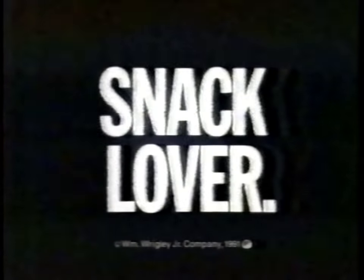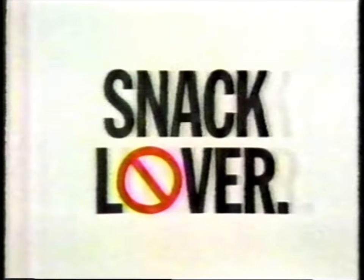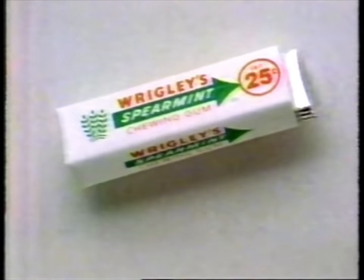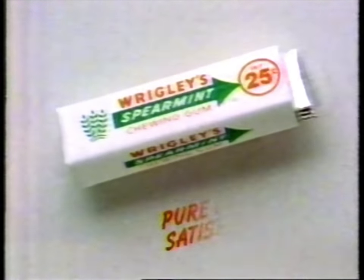I crave snacks, but sometimes those calories have to be tabled. No problem. I've got Wrigley Spearmint Gum. The great taste I love and only 10 little calories. Instead of munching, I enjoy pure chewing satisfaction.